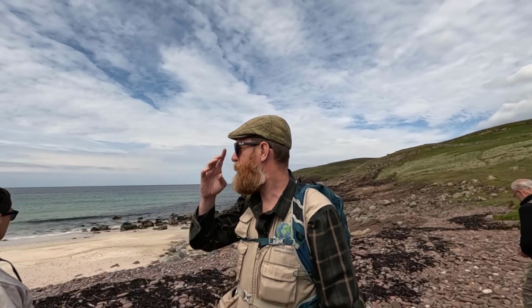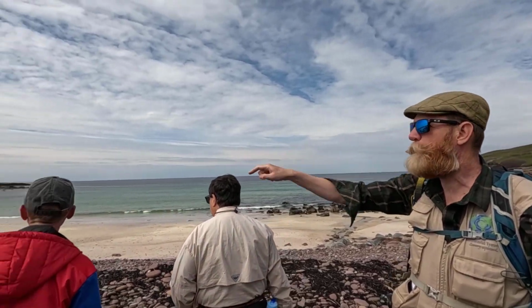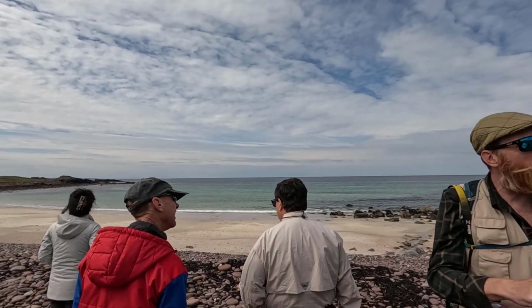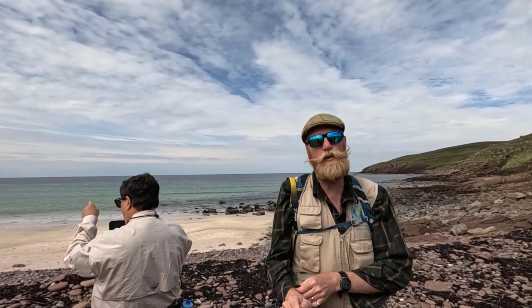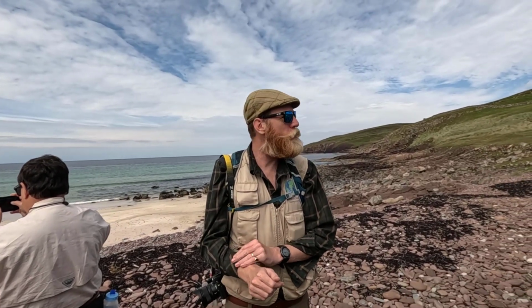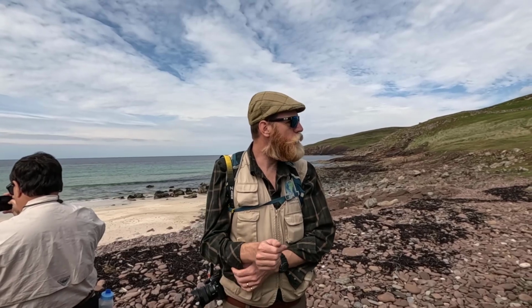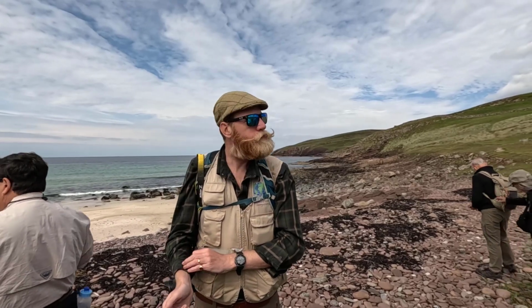Other things I'm pointing out: on that headland there's actually the ruined remains of a broch, and a broch is an Iron Age castle, and you'll see more of those in Shetland. It was built 2,000 years ago, and it would be a towered castle, and that's the remains of it. And you can walk out there to it.